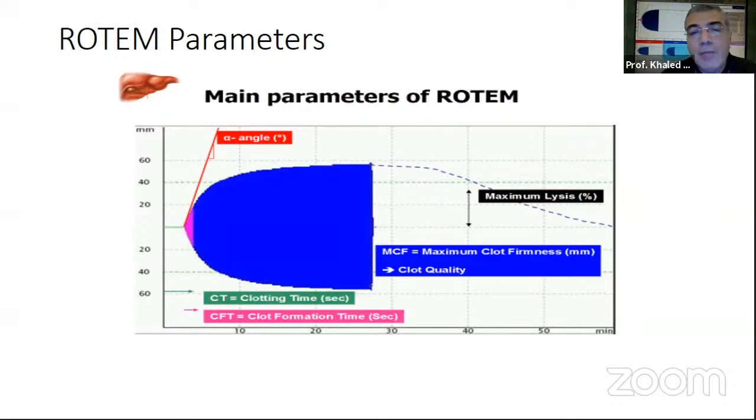But if the one in blue, MCF, is thick and the graph is big, then we have hypercoagulation. But if it is a thin graph and a low MCF, maximum clot firmness in blue, then this means we have hypocoagulation. In this instance, we have to contact the blood bank and ask for platelets or cryoprecipitate.